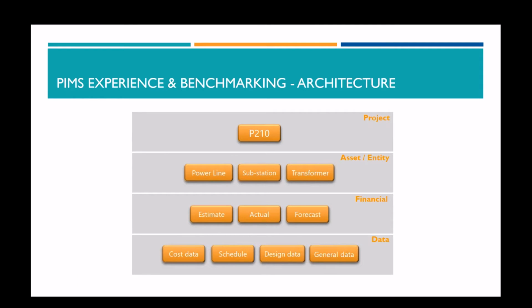Now, the key to a successful implementation of Pims Experience and Benchmarking is to determine the outcomes you're looking for as a client and structuring the information accordingly. Now, we have experts, as Natalia mentioned, within Omega that can help you with this, and Arvid and Kenneth are two of our experts. We load up the projects that you're working on, and they can be grouped together to form portfolios.